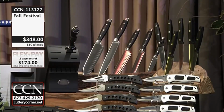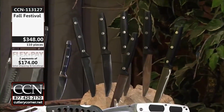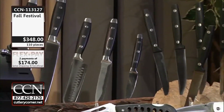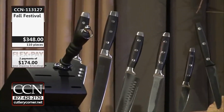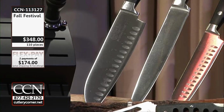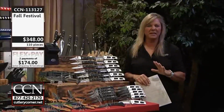Now, this is the one thing on the table today that you are not paying anything for. That is a Hen and Rooster. Yes, you heard me. This is a Hen and Rooster block set. We sell this for $78.50. And you can find it on our website, cutlerycorner.net, if you would like, and you can order an extra one. But this is gonna be a free bonus gift item for you. And it's straight from Hen and Rooster.